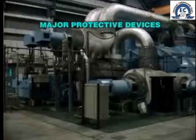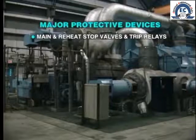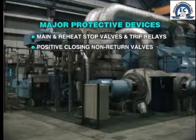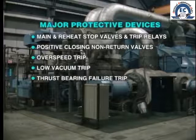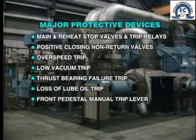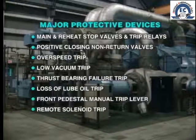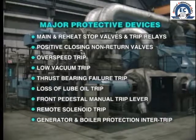Summarizing then, let's list the major protective devices that are installed on most steam turbines: main and reheat stop valves and associated hydraulic trip relays, positive closing non-return valves on extraction steam lines, overspeed trip, low vacuum trip, thrust bearing failure trip, loss of lube oil pressure trip, manual trip lever on the front pedestal, remote solenoid trip by operator push button, and generator or boiler protection intertripping.